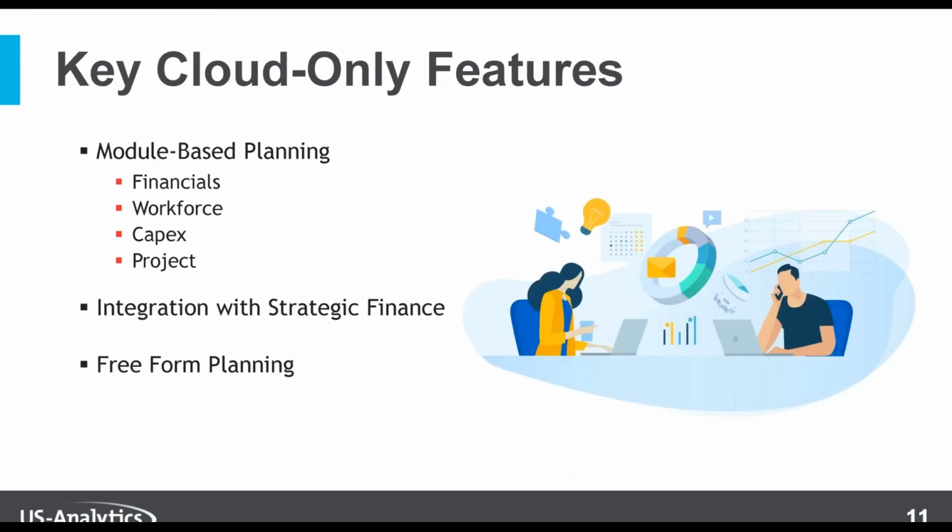And so now I wanted to take a little time to talk about some key features that are available only in the cloud. And this list is growing with every monthly update. The gap is already pretty wide, and it just continues to grow.